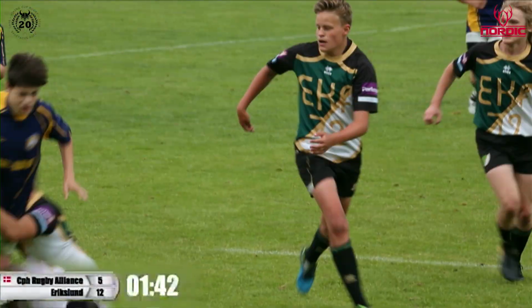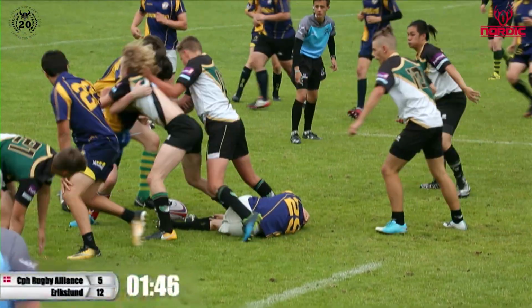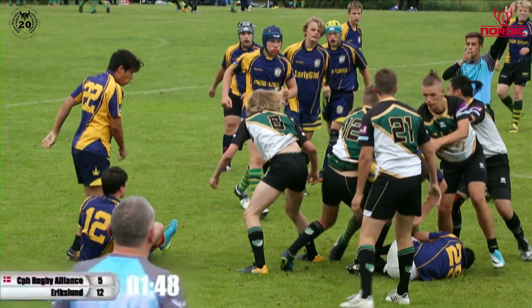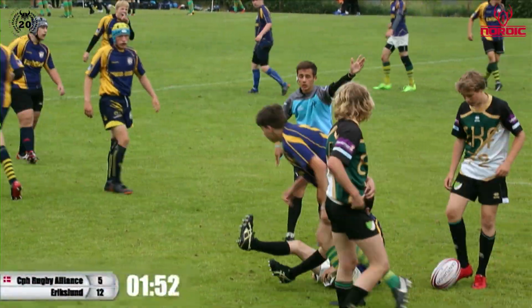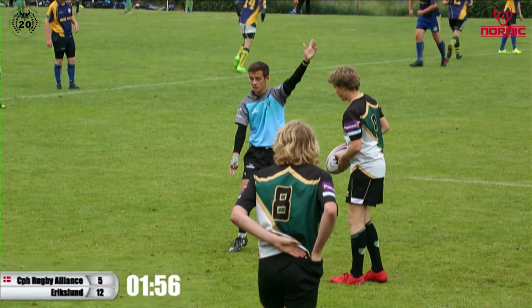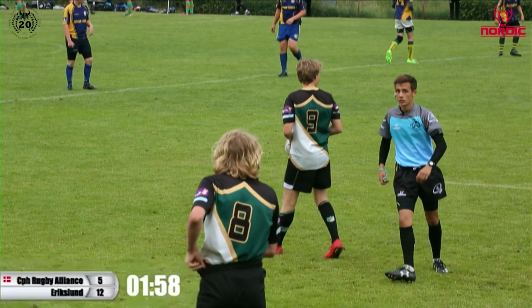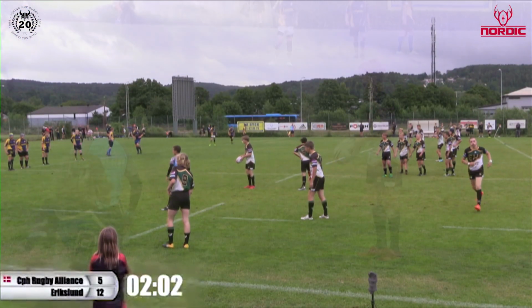And here you see some speedy legs down on the floor, but Erikslund is... So you get a penalty for using the hand, and you're not allowed to use the hand in a ruck. So that gives Erikslund a penalty, and it looks like they're going to kick it for touch, so they get a good line out and a good attacking position.